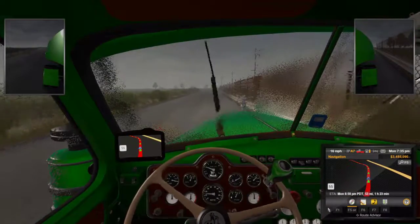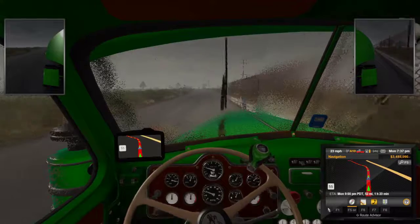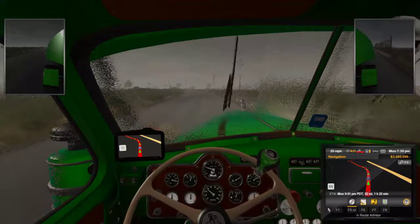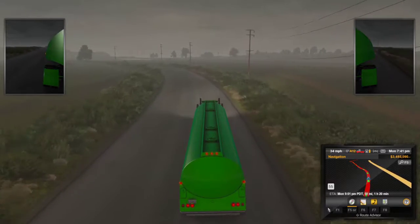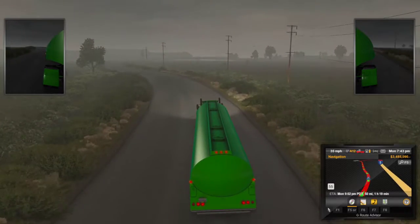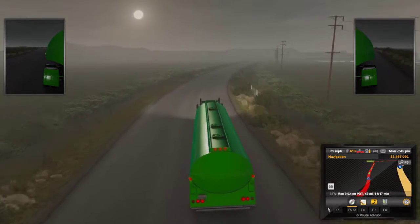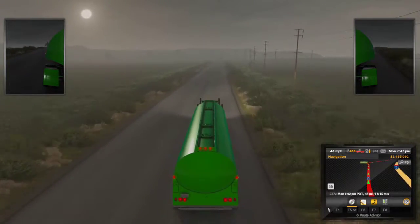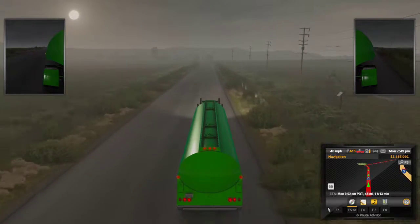Oh, let's get going. Boy, is it really coming down now. Ooh, of course it is. It's a lightning storm. That's definitely unrealistic, having a sun over there, visible while raining.